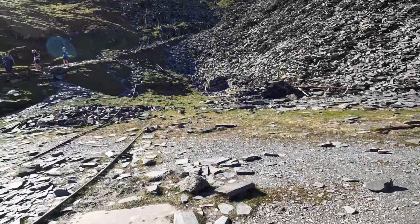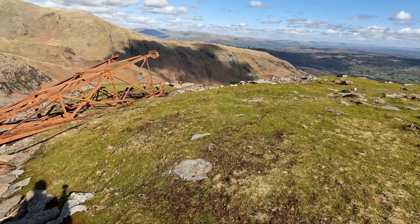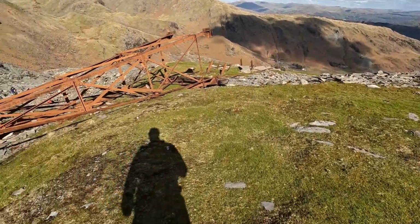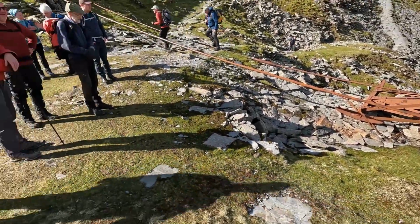Yeah, so this is Saddleston. This is the main processing bank for all the slate. Stanchion, upright. I don't know what it is. Yeah, the thing that sticks up, pylon, that's the word. Yeah, that's what I was looking for. That's one of the pylons.